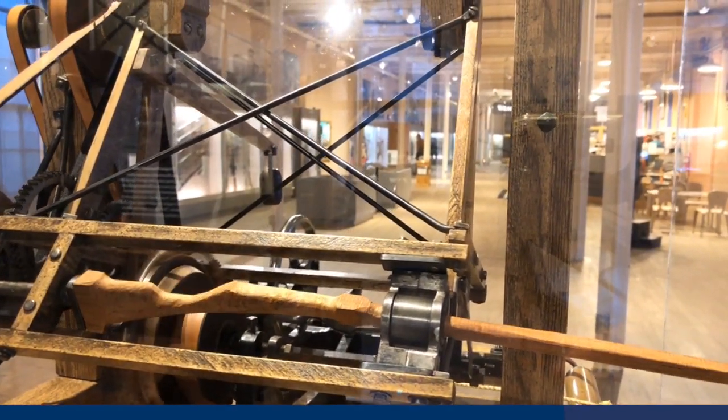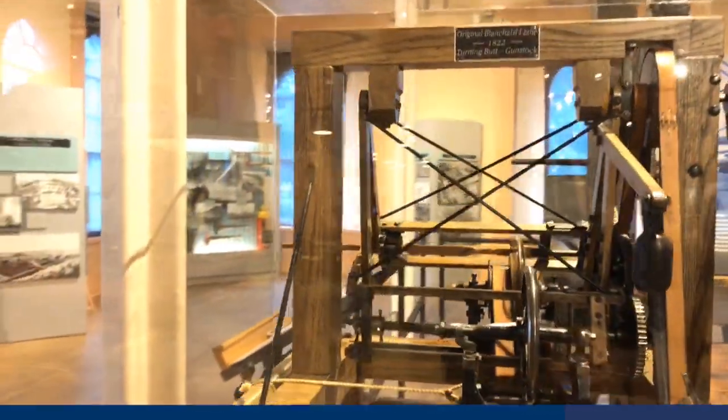But this was installed down at the water shops in about 1822, maybe a little earlier. And which was completely new. Nothing had ever been seen like it in the world.